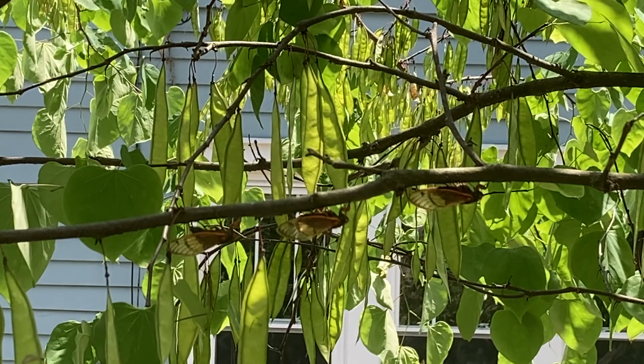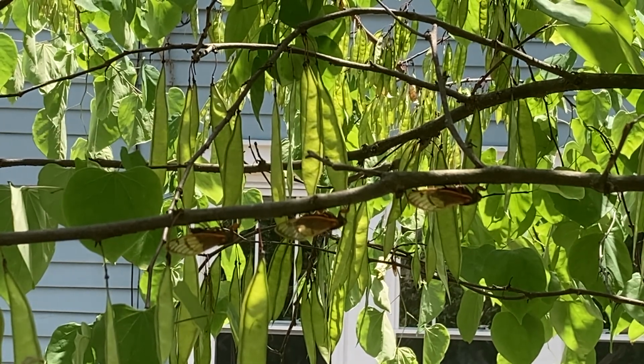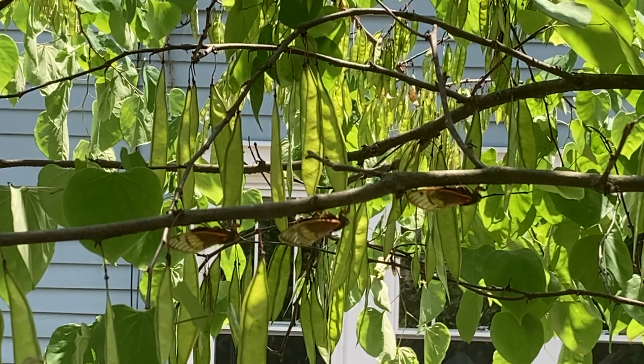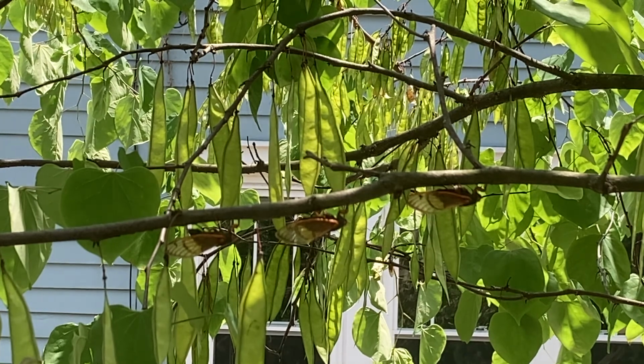Here are 3 cicadas on the underside of a branch. This is a redbud tree outside the kitchen window, and you can see that they're hanging underneath, and they're in the process of either digging into the branch or laying eggs into the little notches that they've cut.